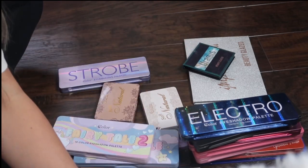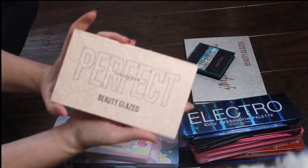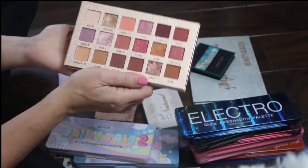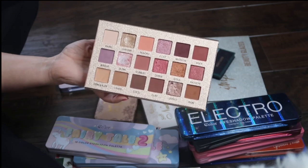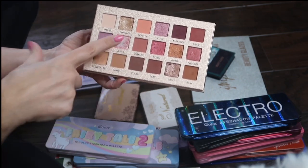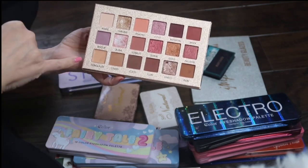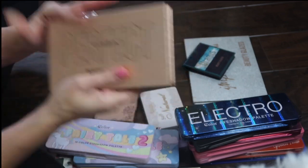I have a couple, do I have another one? Okay, here is another palette. This is called the Perfect Beauty Glazed Eyeshadow Palette. This was intended, I believe, to be a dupe for the Huda Beauty palette, the New Nudes palette. It wasn't, but it was a really, really good formula. Oh my goodness, this formula was amazing. I truly, really, really, truly loved it. So, won't go wrong there.